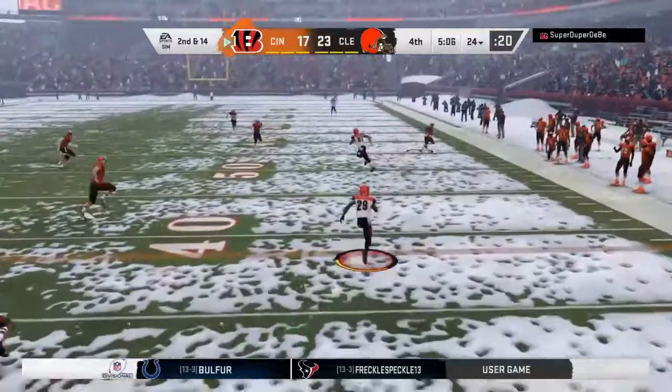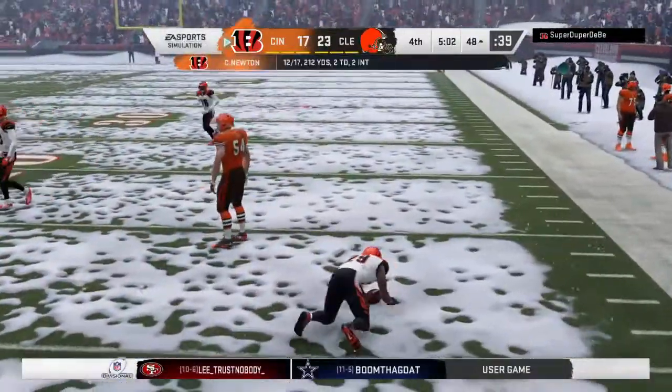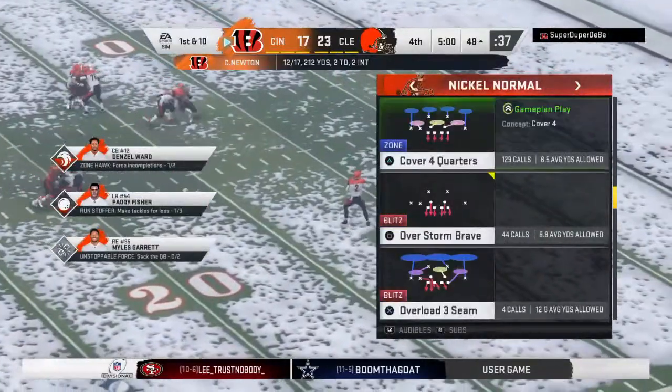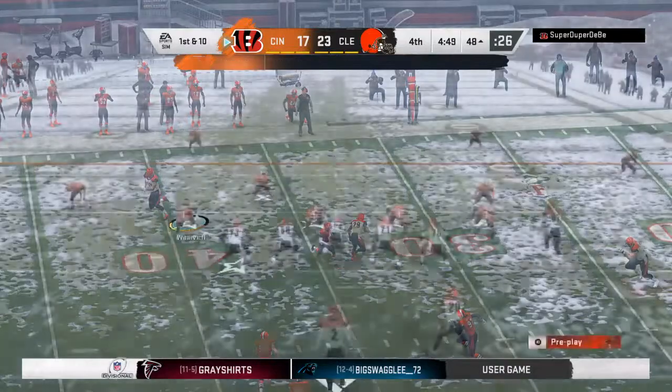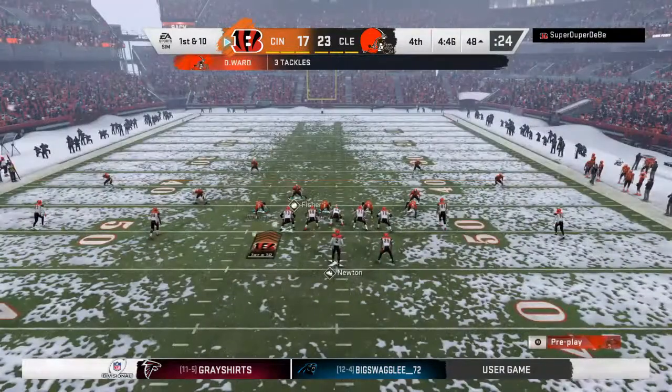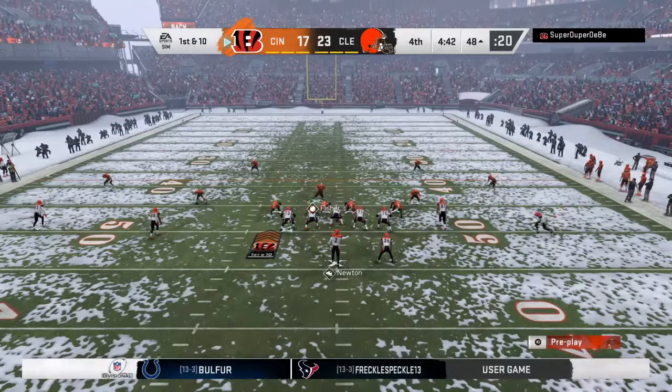He gets this one into the hands of Dalvin Cook. And he'll be taken down, but not before they work it across midfield. 28 yards the gain there on the catch and run. So a 1st and 10 upcoming from Browns territory now at the 48-yard line.